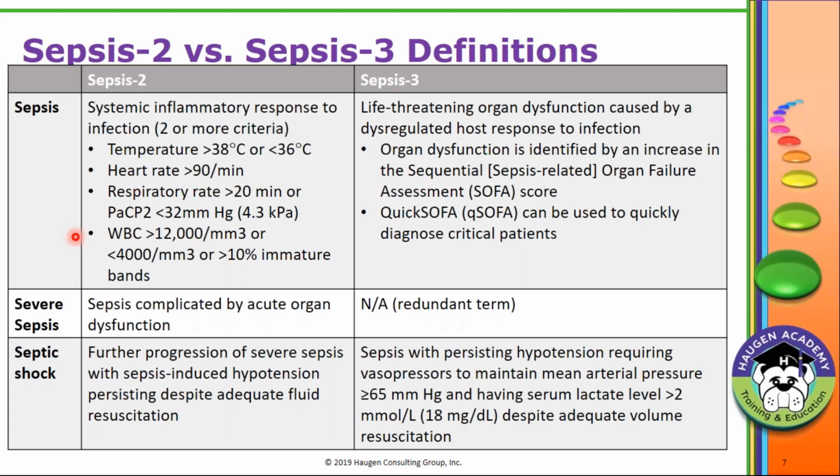So they are now saying that sepsis is a life-threatening organ dysfunction caused by a dysregulated host response to infection. What does that mean as a coder, or as a non-clinician? It means that the patient has an infection that is so severe that the body is reacting to that by shutting down organs. Now, if you think that that sounds like severe sepsis, you're right. So now they're saying that according to sepsis 3 criteria, severe sepsis is sepsis. There is no such thing as severe sepsis.